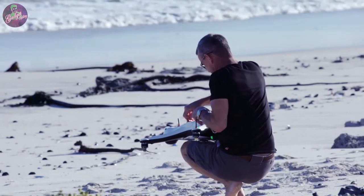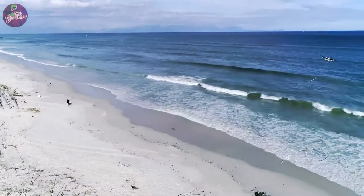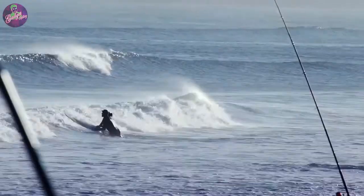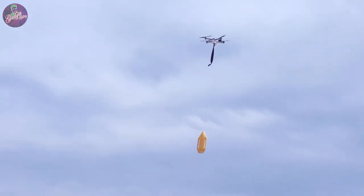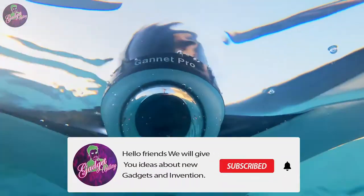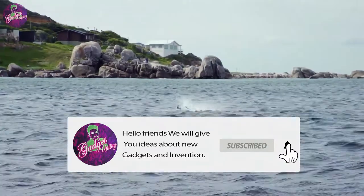Although built with strength in mind, the Gannet Pros boast class-leading aerodynamics and are able to fly with loads and winds over 40 kilometers per hour, gusting well into the 50s. This feature makes the Gannet Pro drones ideal for search and rescue missions when other drones would have to be grounded. For extra safety, the built-in two-axis gimbaled HD camera is fitted inside the waterproof body of the drone in order to protect it from harsh exterior environments.